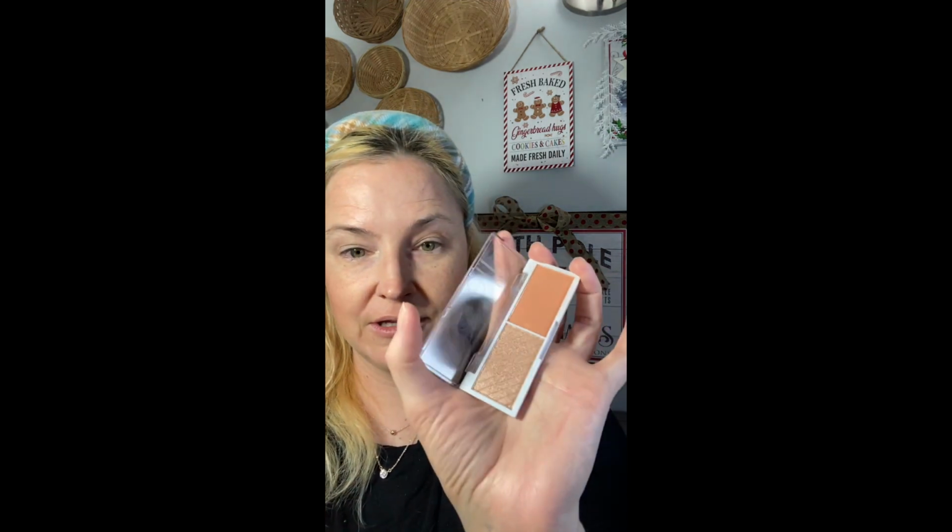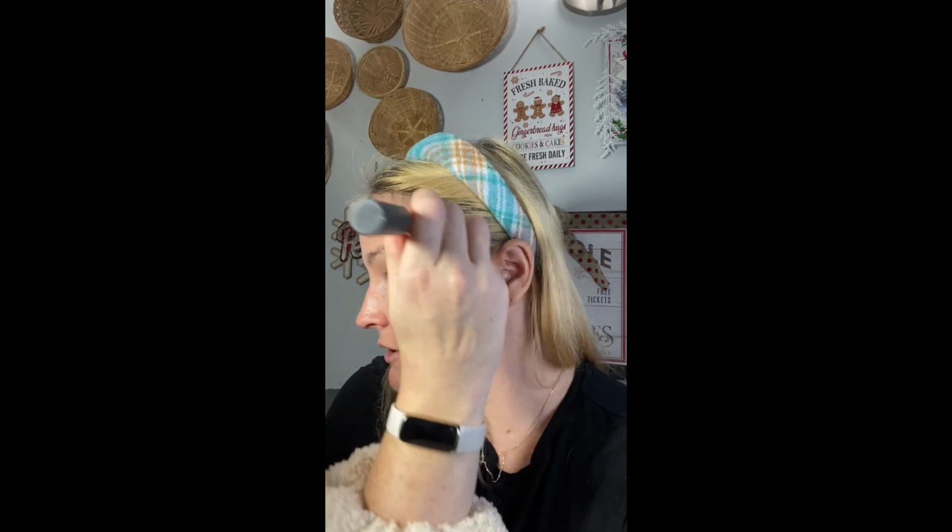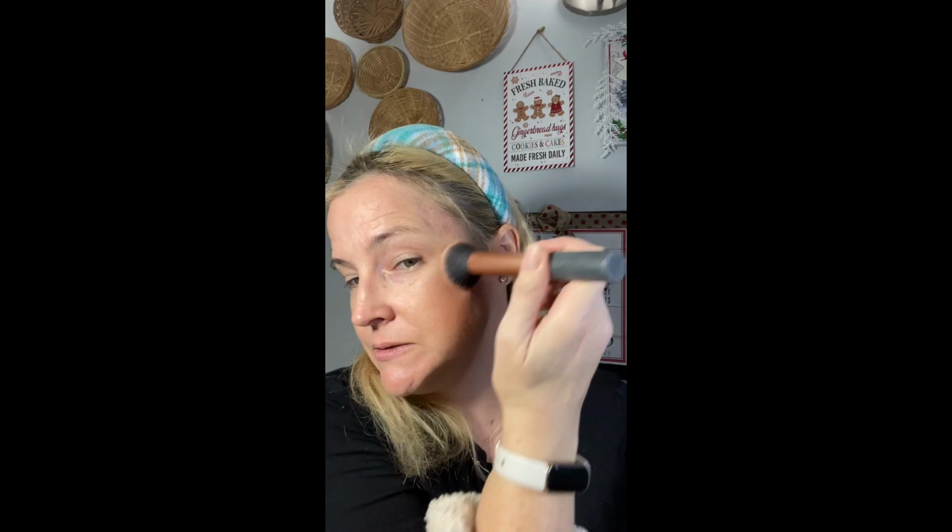So next we're gonna do the highlighters. So using the same brush, I'm gonna go in with the e.l.f. highlighter on this palette, and I'll put it above the e.l.f. blush. Sort of in a C-shaped motion, like that is how I like to do it. And this is supposed to sort of just give a little bit of a shimmer above your cheekbone. Now, I really like that. It's very subtle. I don't know if you can see it on camera, I really like that. I do recommend this little e.l.f. palette.